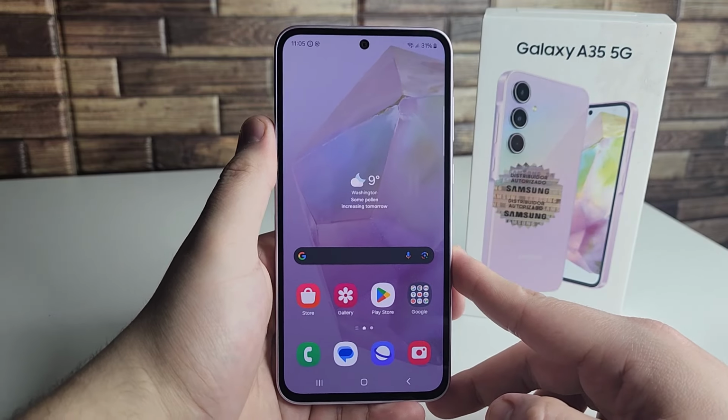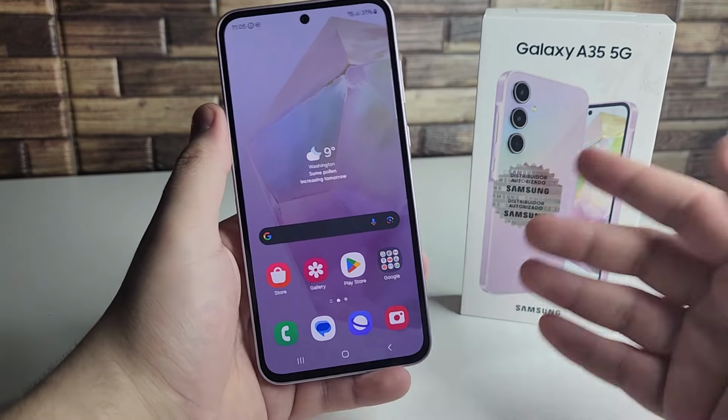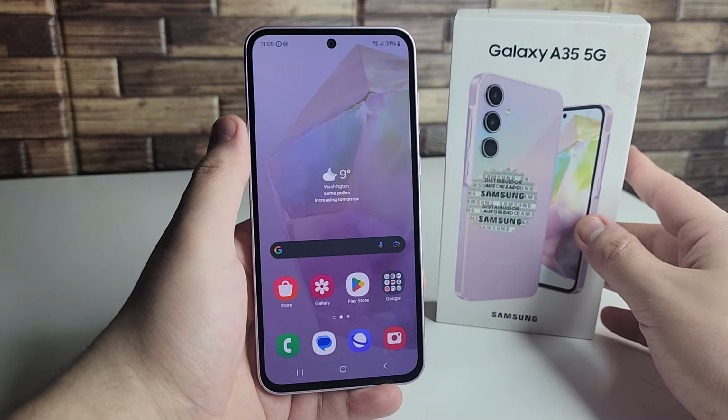But for most of the people in the United States, you guys haven't had an A34 or an A30 device. This is still going to be, I feel like, a pretty popular device in the United States.